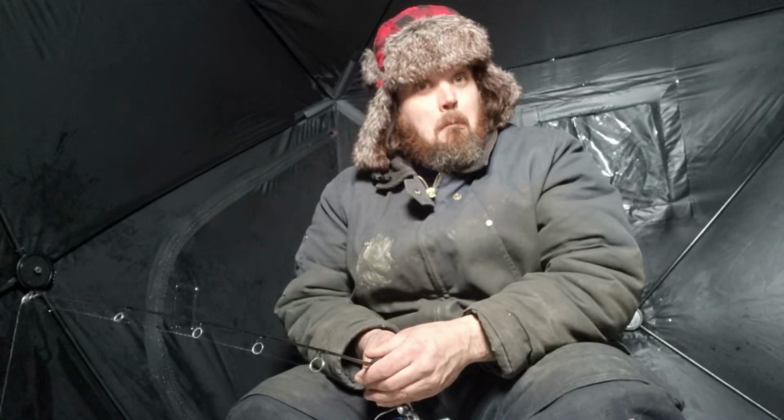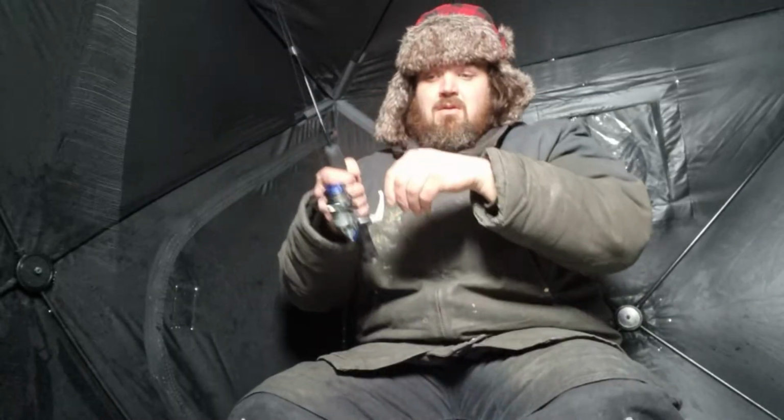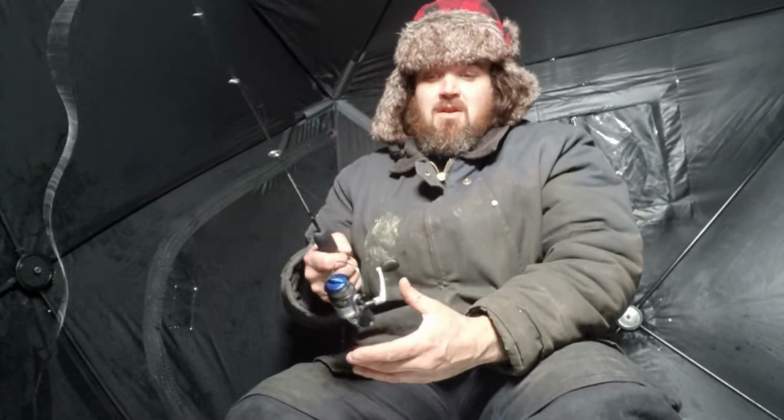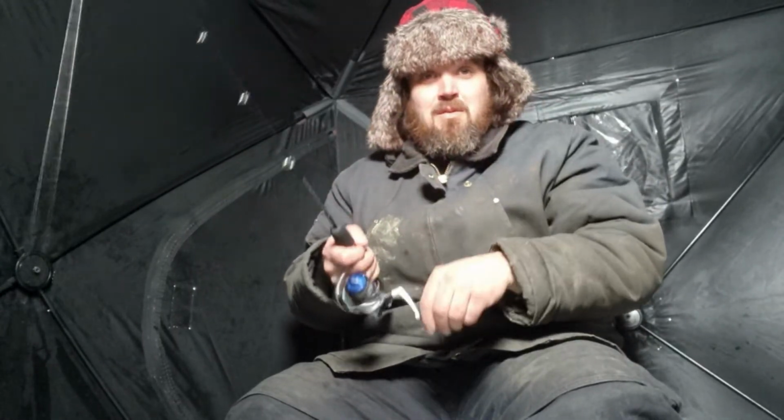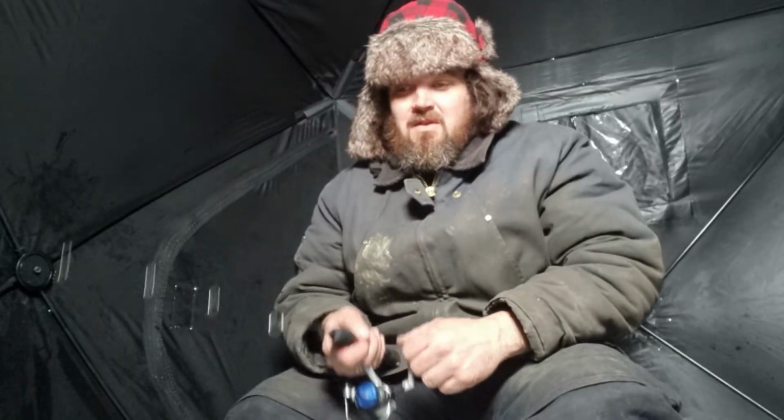Nibble, nibble. Oh, you see that? Be a fish there. Oh, not quite, not quite. That's what I mean with the chewed minnow. They can easily rip it off the hook and take off with the bugger. So, might not even be a minnow there.